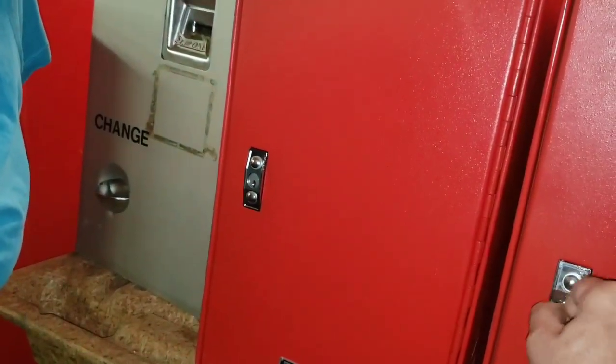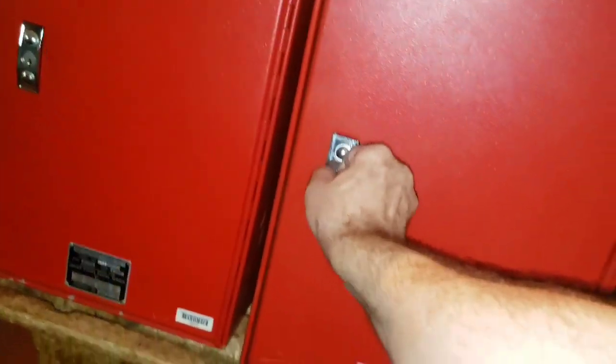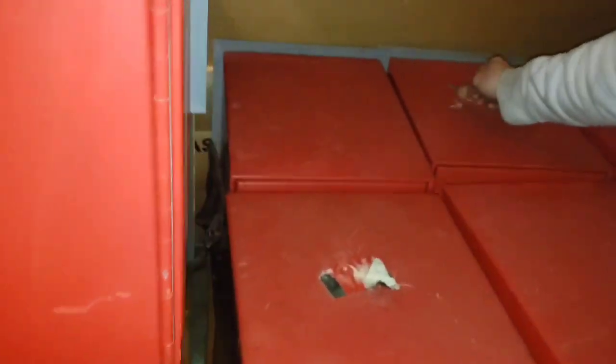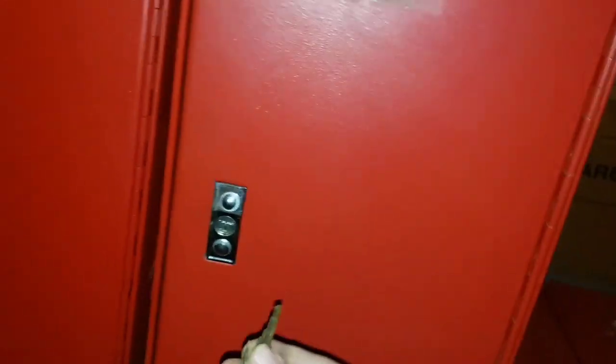Gently. Come on. Oh, it's like it wants to. Okay. Rats. All right. Nope. Okay, but it'll open this one. But here's another key. Let's try this one. Try that one.